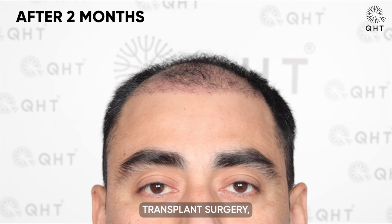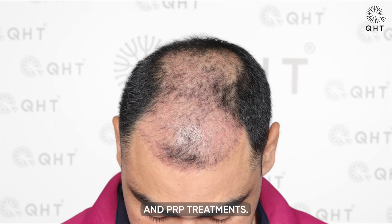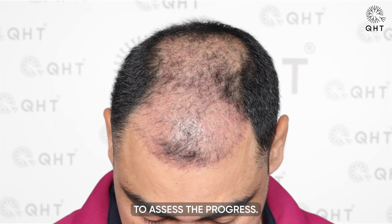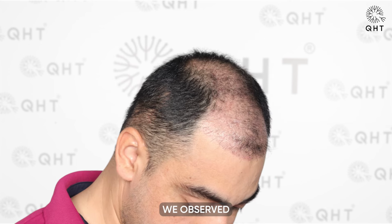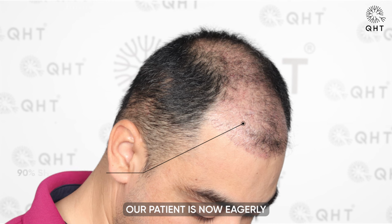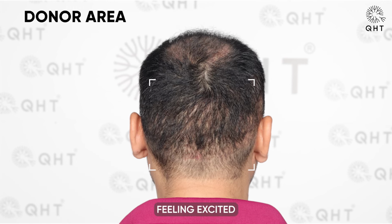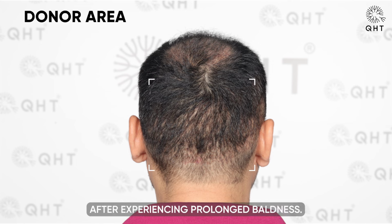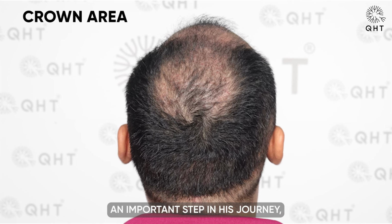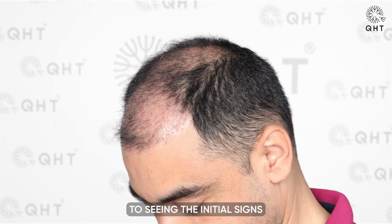2 months after his hair transplant surgery, our patient returned for a routine checkup and PRP treatment. During this visit, we examined his scalp to assess the progress. We observed that 90% of the shedding phase had completed, and our patient is now eagerly awaiting his first hair growth, feeling excited and hopeful after experiencing prolonged baldness. This period marks an important step in his journey as he looks forward to seeing the initial signs of his hair restoration.